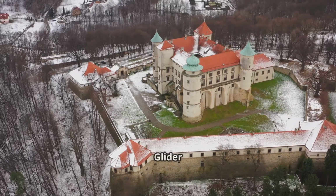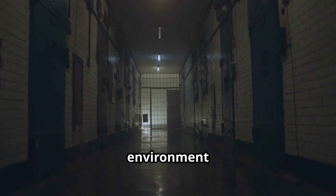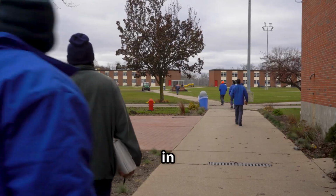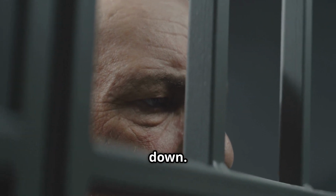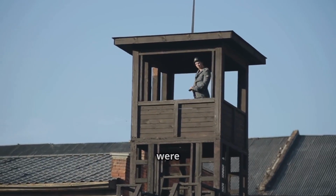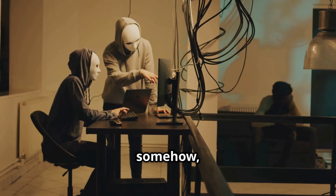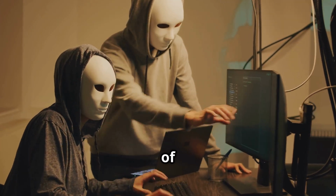But what made the Colditz glider even more remarkable wasn't just the ingenuity. It was the environment in which it was built. Prisoners in Colditz weren't just confined. They were psychologically broken down. Isolation, rationed food, frigid winters, and constant surveillance were daily life. Yet somehow, within that suffocating atmosphere, these men dreamed of flight.